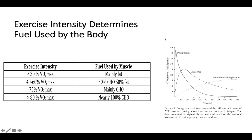It's hard for you to get oxygen in, whereas that walk along the beach, you can easily get adequate oxygen in. When you are in that level, so things like walking on the beach, you're going to be using mainly fat in the muscle to perform. Whereas when you are huffing and puffing and you're sprinting, you're going to be using primarily carbohydrates as well as this thing called phosphocreatine.